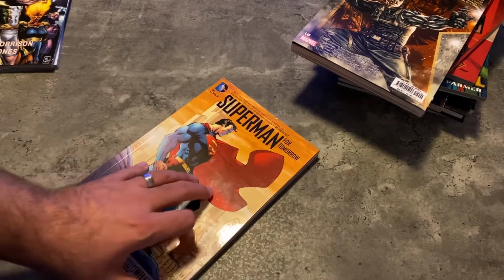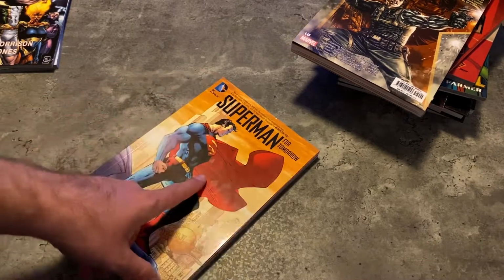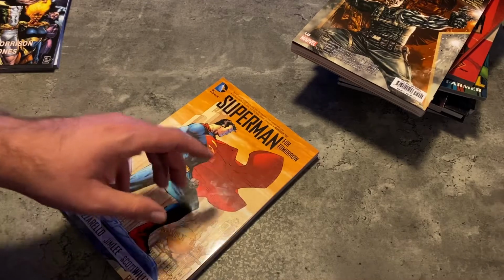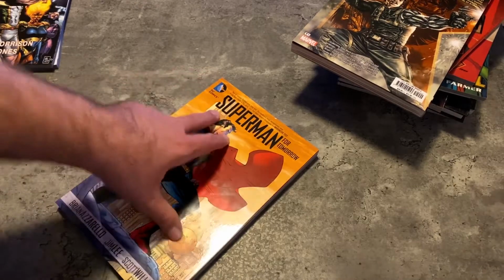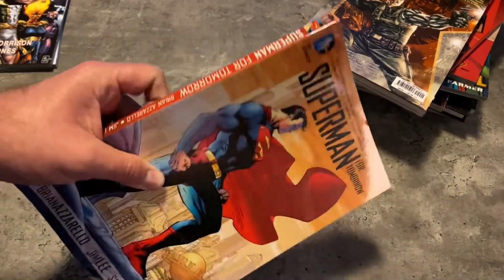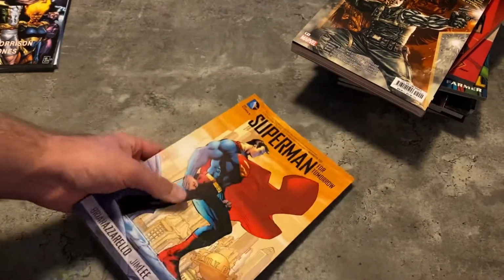People say, what's the best Batman story? And Batman Hush comes up a lot, simply for the art and the number of characters and the overall general mystery of it. When you talk about best Superman stories, Superman For Tomorrow is not in that list. So, I can't really recommend this off the top of my head, but we will see when I do a complete review. This is 12 issues.